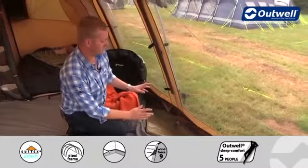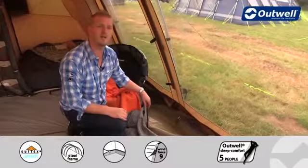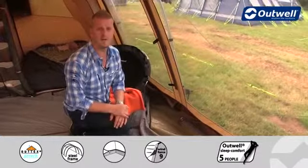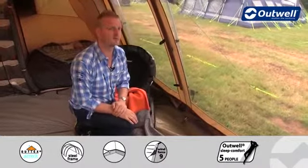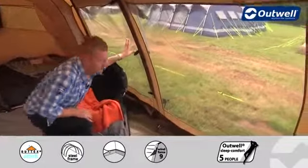The ground sheet itself is a really heavy duty polyethylene material. You'll find it's got a hydrostatic head of 10,000 millimeters. With it zipping in around the sides, you'll see there that it does come up a little bit there, so hopefully you're not going to have any drafts. You'll keep out things like dirt and sand and things like that, and also hopefully keep out those unwanted creepy crawlies too.